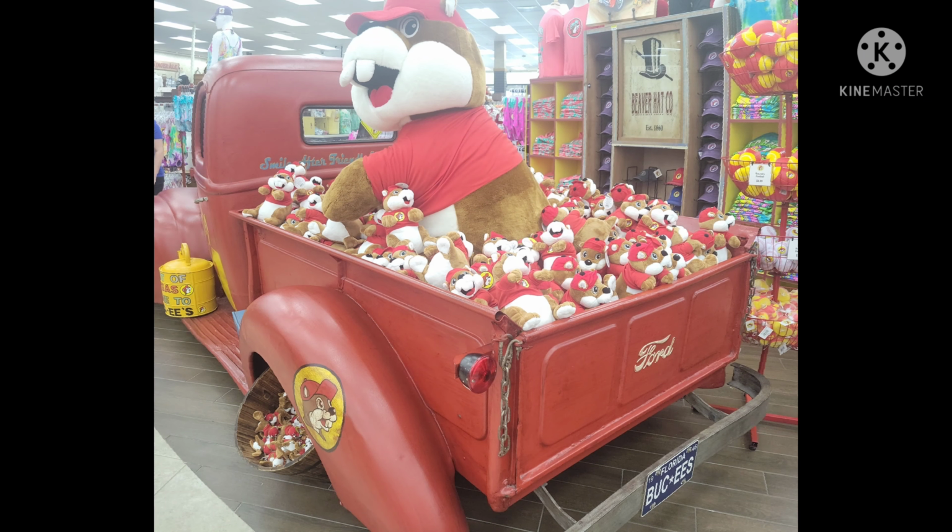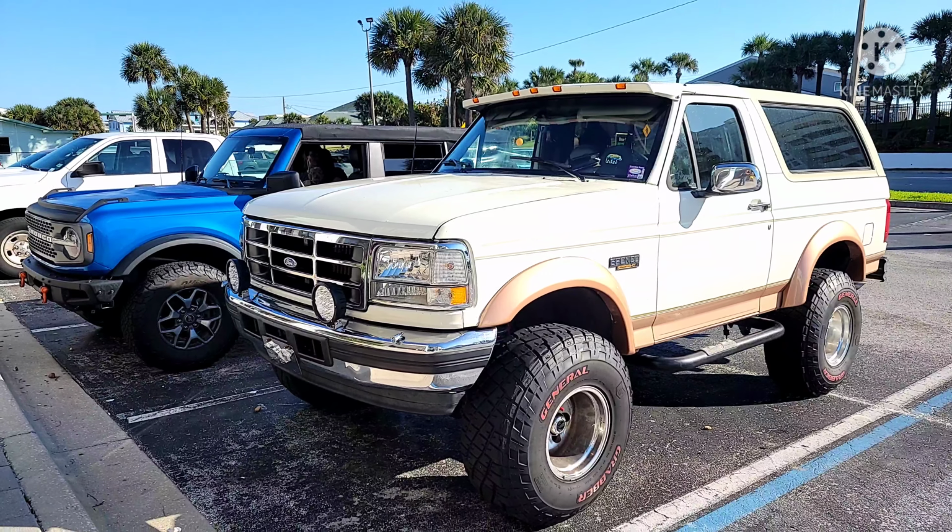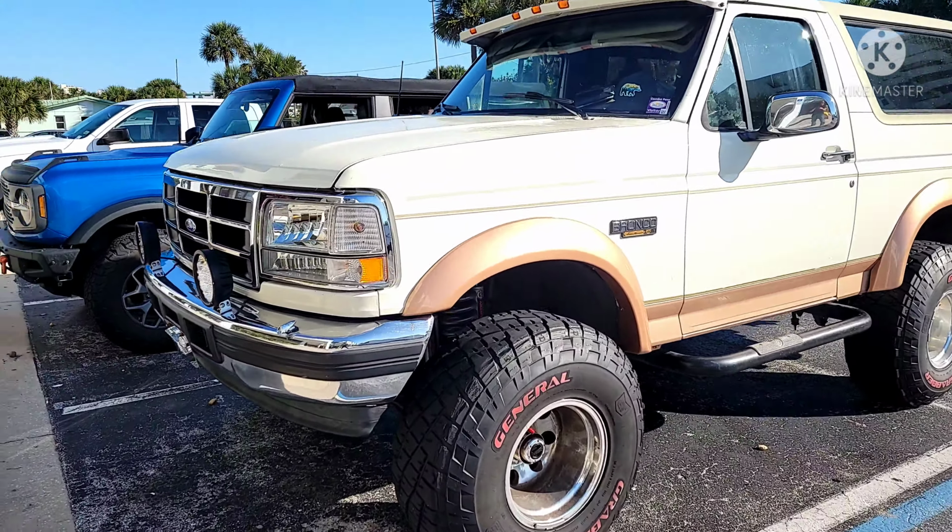All right. Now, we did make it back all right, despite almost getting taken completely out in Washington, D.C. But Buc-ee's definitely did make it feel a bit better. Made the trip a lot more fun. That place was really awesome.